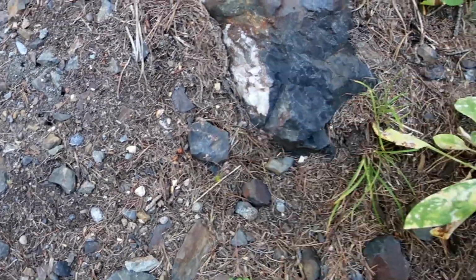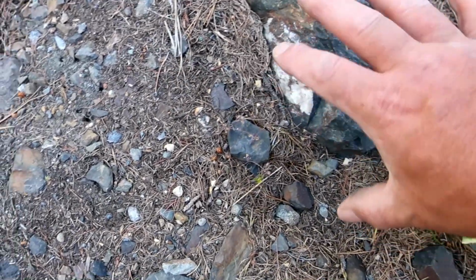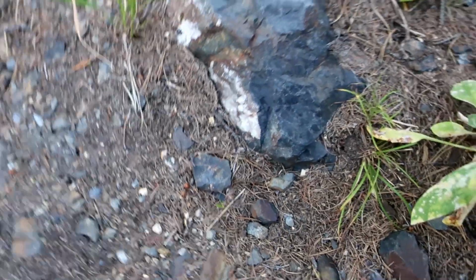Right over here though, you can see this one. It's got some quartz attached to it. It probably had more of it over here at one time that was cemented together with the quartz. This probably would have been good stuff.